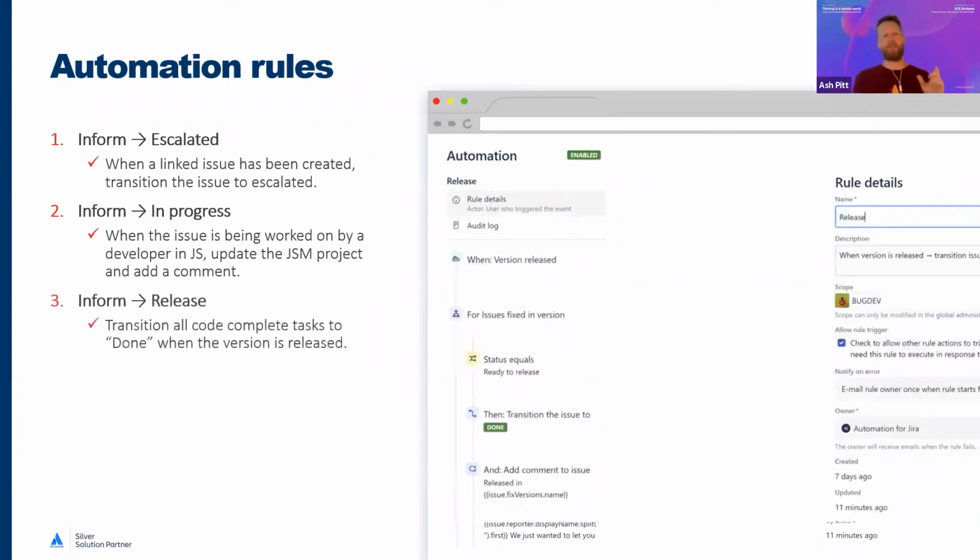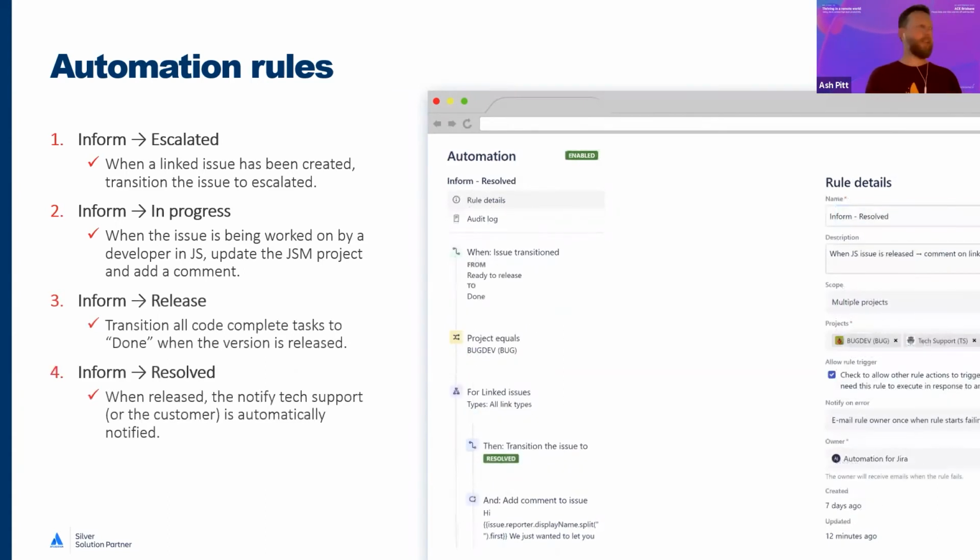Then what we can also do is have an automation rule in place so that when you actually are the release manager and you release the version within Jira, that will update any ticket, any Jira issues that are associated with that, and close them all out. And then finally, we can set it up so that it can automatically notify the customer, say, hey, this is being fixed and this is being fixed in the most recent version.